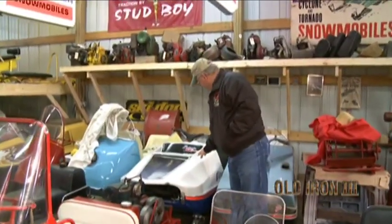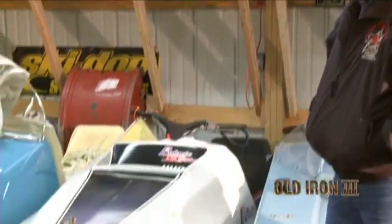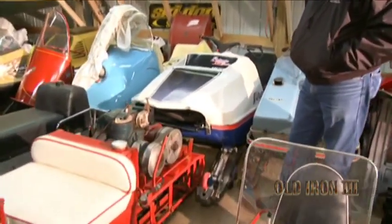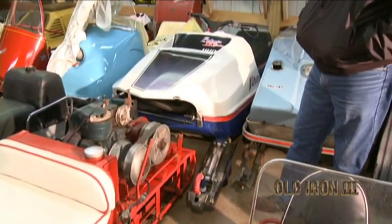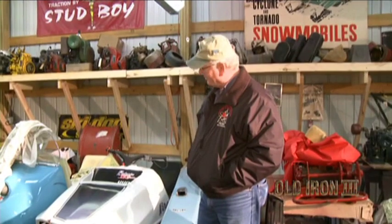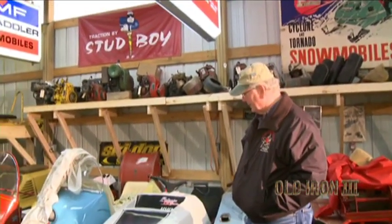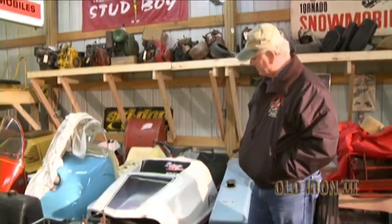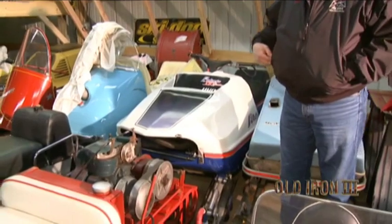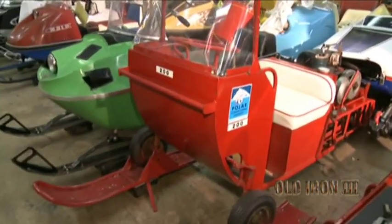This is a 1973 Starfire 440, free air. And I've got both the cleated track and the Enduro track for it. It has the Enduro tank on it. And I've had that quite a while. Probably had it 10 or 15 years, and about 3 or 4 years ago, I finally got an opportunity to restore it. It runs real nice. It's a nice machine.